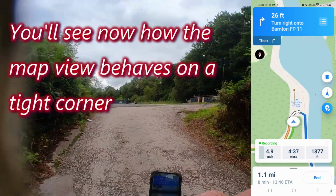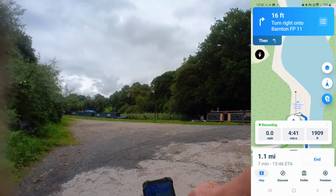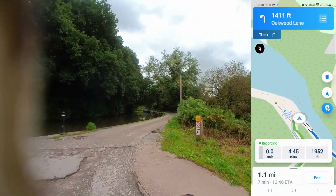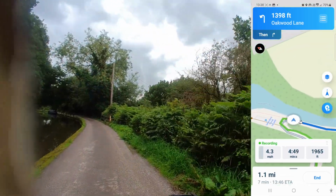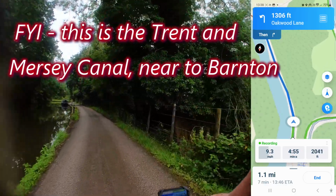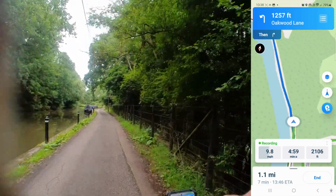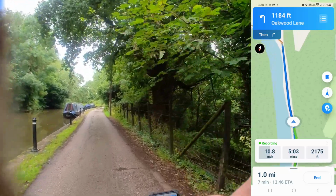Right, and now there's a sharp right and along here. I've been past here in the boat. Here we go. Now I noticed the screen display was slightly jerky and slow to respond as I went round that sharp bend.